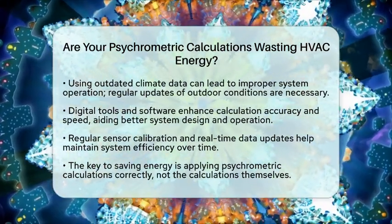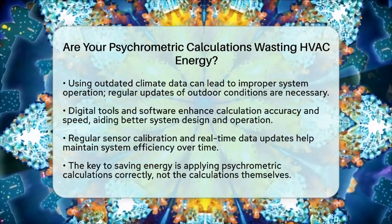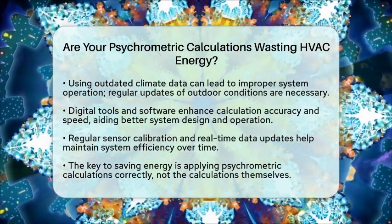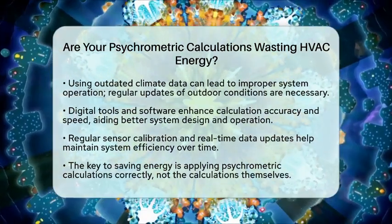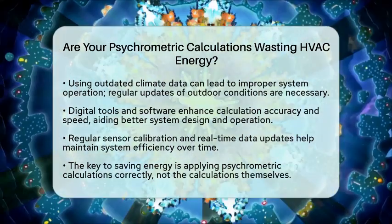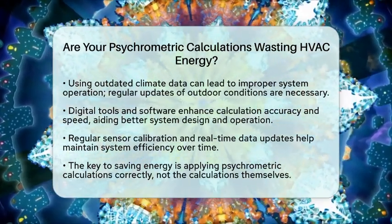Using digital tools and software that incorporate psychrometric data can improve accuracy and speed up calculations. Regular calibration of sensors and updating design parameters based on real-time conditions help keep systems running efficiently.